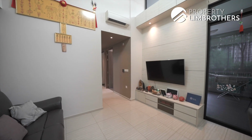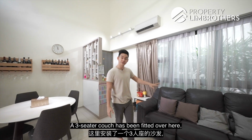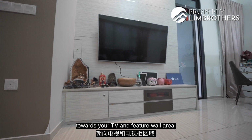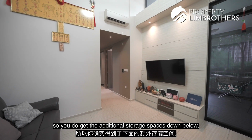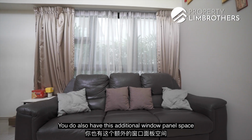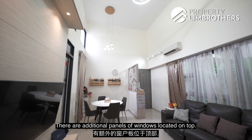A three-seater couch has been fitted over here, offering you that great distance towards your TV feature wall area. Owners have also installed that TV feature console, so you do get the additional storage spaces down below. You also have this additional window panel space that faces towards a little bit of greenery on this side. There are additional panels of windows located on top.